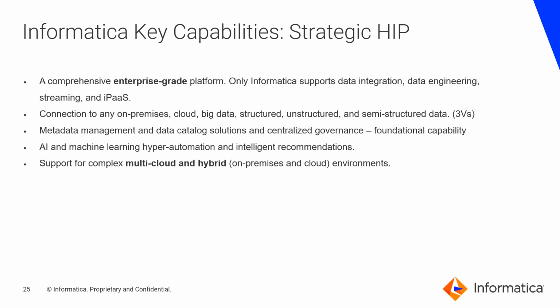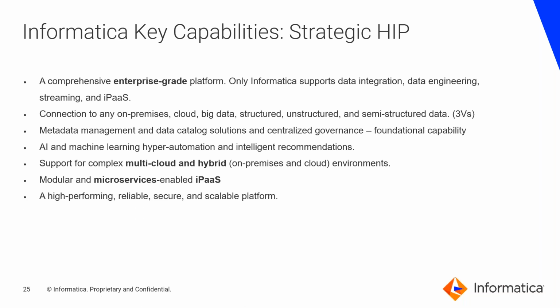We talk about support for complex, multi-cloud and hybrid environments. So our technologies span on-premise, cloud, and that hybrid bridge. So the technology stack is optimized for all those kinds of scenarios. And then obviously our iPaaS, which is really a differentiator for us, is modular, and it goes beyond those traditional capabilities of data integration and application integration. It goes much further. I'll talk about that a little later.